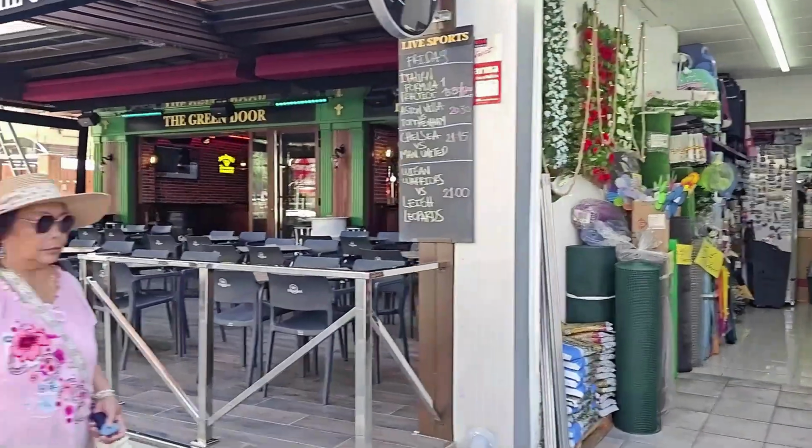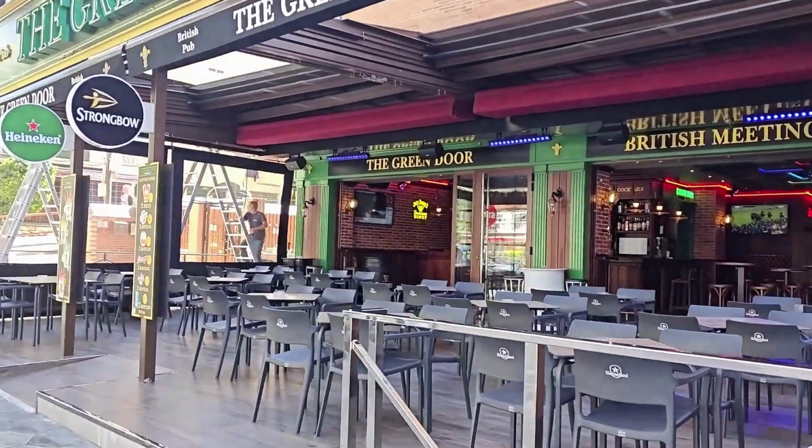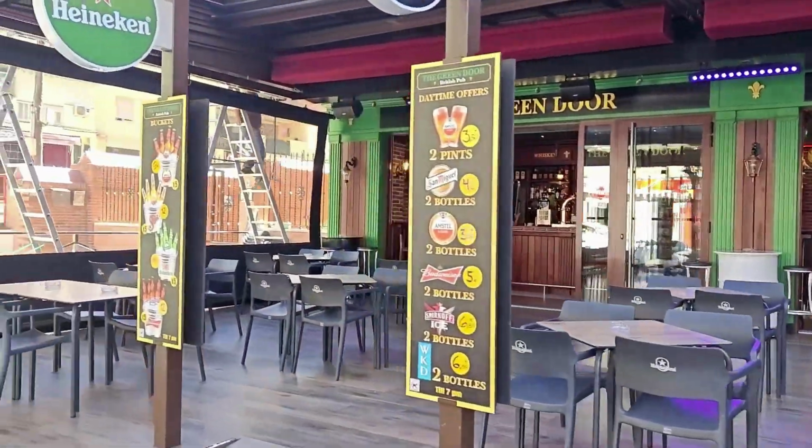Next along is the brand new British pub of the Green Door, and although they only opened very recently, they appeared to have men working on the illuminated signage on the day I passed.